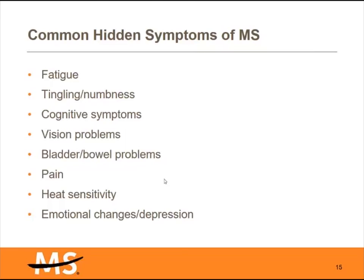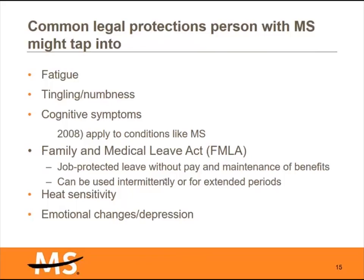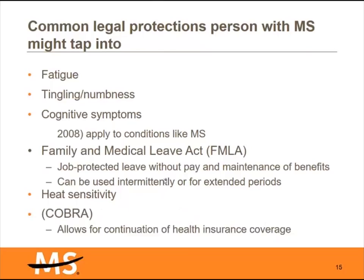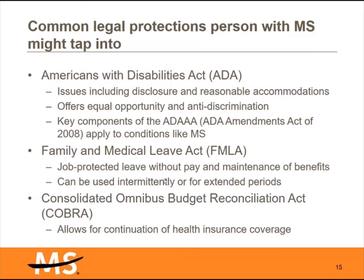some accommodations on. I can say that fatigue and cognitive are probably two of the most commonly cited symptoms that people with MS talk about in terms of posing challenges to them within the workforce, and two of the symptoms that oftentimes might lead a person to leave that workforce prematurely, without tapping into legal protections, without requesting the accommodations. So these are the types of legal protections that your employees with MS or your colleagues with MS may from time to time either need to tap into or want to get educated and informed about, so they're more knowledgeable about what their protections are.